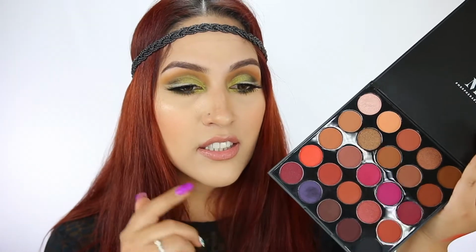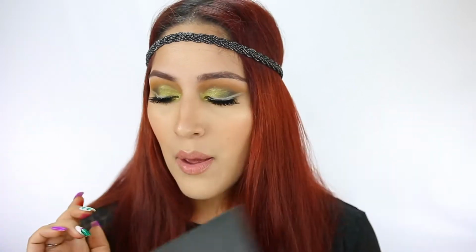How beautiful are these shades? This is a perfect summer palette. Again, you get your neutrals and you get those bright, fun colors as well. I really enjoyed this palette. I really like this palette because you can swirl your brush in there and there isn't kickback. As you saw, pigmentation is great as well.